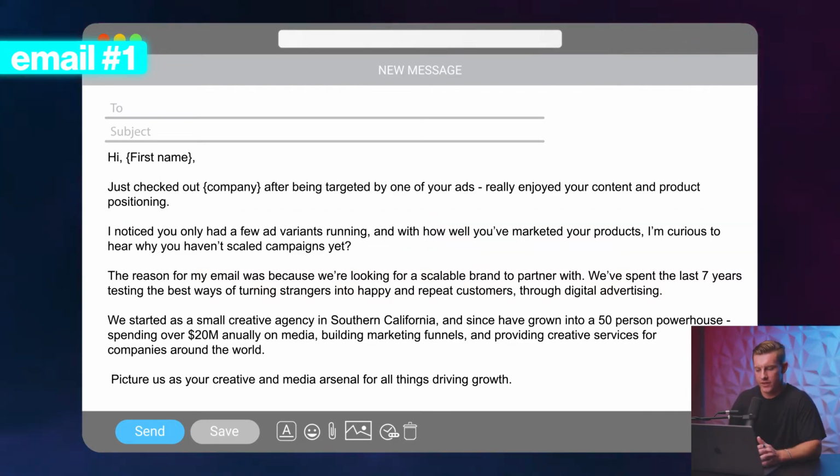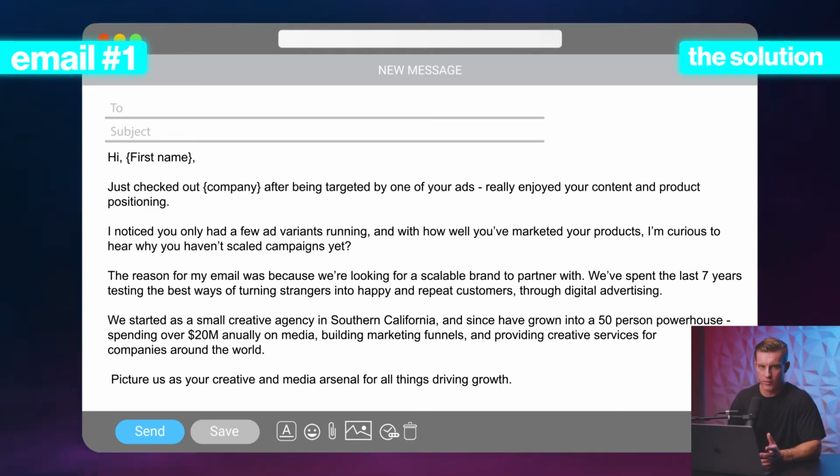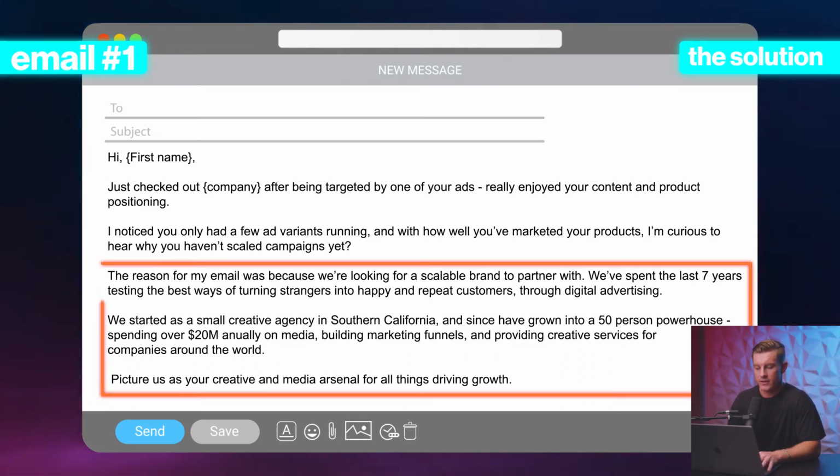Moving on to part 3, the solution that we're going to provide for John's problem. It reads, the reason for my email was because we're looking for a scalable brand to partner with. We've spent the last 7 years testing the best ways of turning strangers into happy and repeat customers through digital advertising. We started as a small creative agency in Southern California and have since grown into a 50-person powerhouse, spending over $20 million annually on media, building marketing funnels, and providing creative services for companies around the world. Picture us as your creative and media arsenal for all things driving growth.